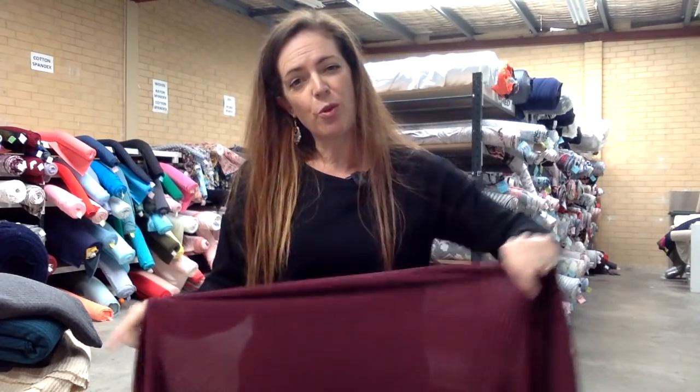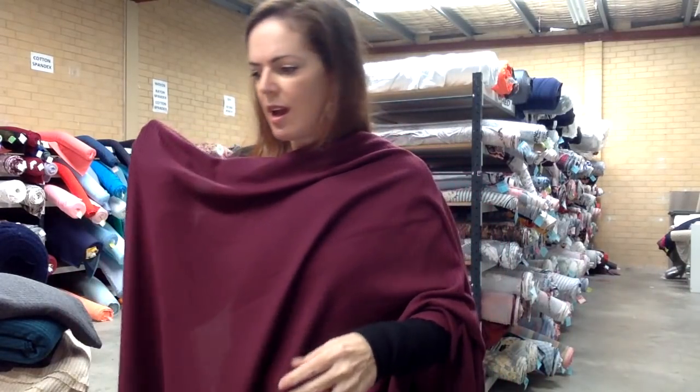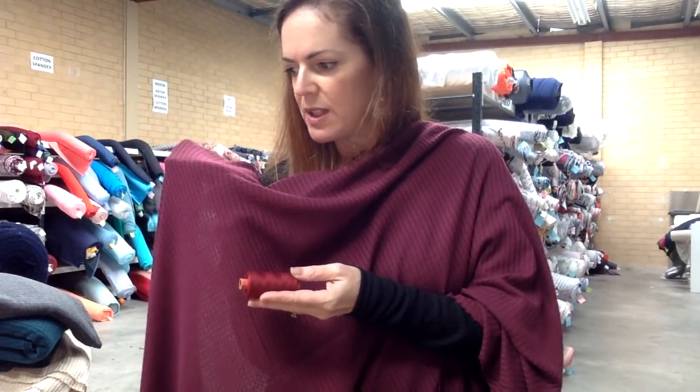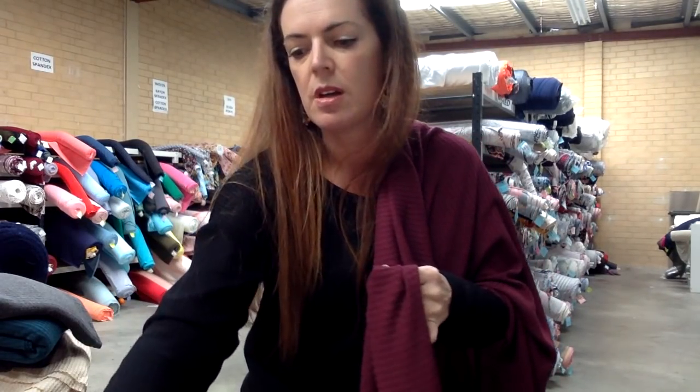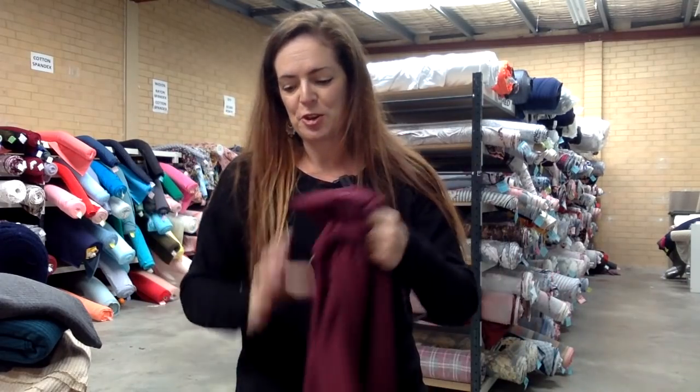So this one we had before and it did sell very, very quickly. We have it again today. And we do have the match. This is our match that we've got for this one, which is Burgundy Red 2072 for the Resant thread. And that is our first restock.